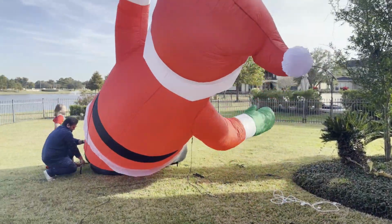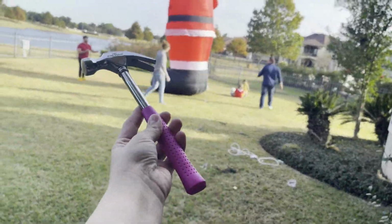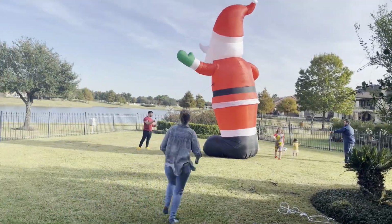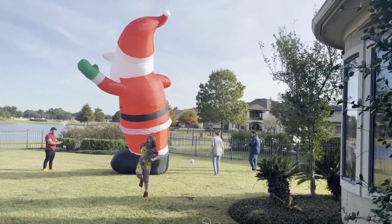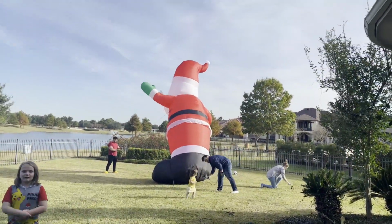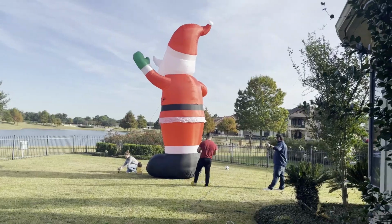This was going on, I think, for like an hour. Watch out, everyone. There's me with that hammer. There's my beautiful sister-in-law right here, Diana. Here's Mr. James running to mommy. He got something in his food, poor baby. Everybody's still having fun over here.